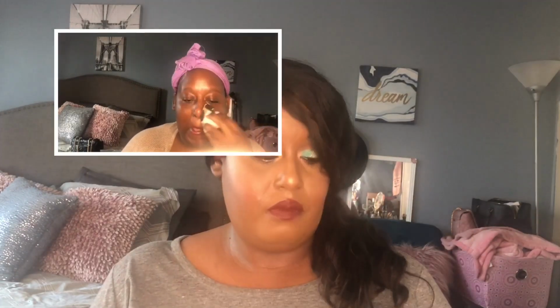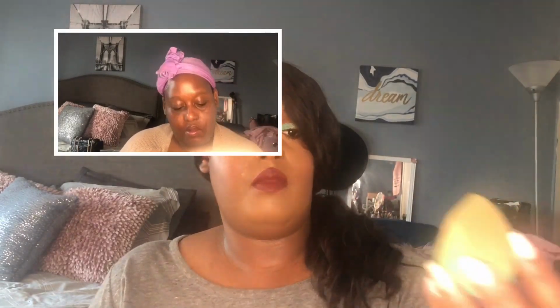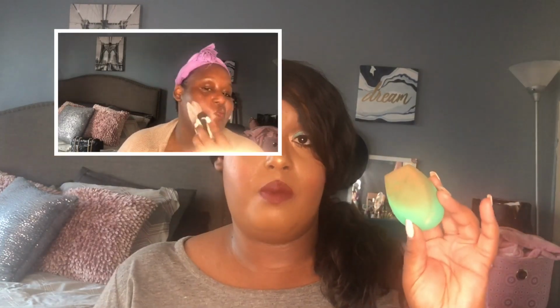As well, I use the Coty Airspun powder. This powder, I don't want to tip it over because I keep getting so much product coming out of it, but it's the Coty Airspun powder. Actually, I put it back here. You can see it, and this is in Honey Beige. You can also get this in translucent as well, but this is a good product. I use a sponge and put the powder on this sponge and press it on my face.